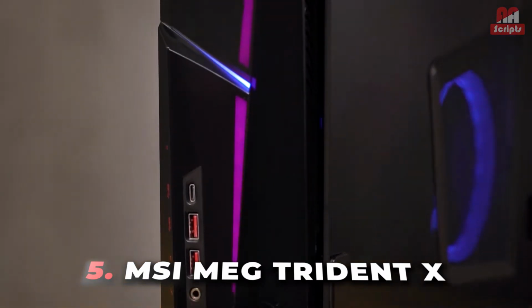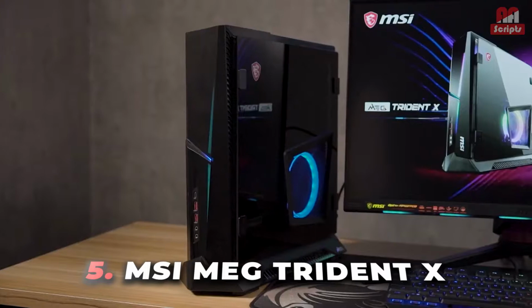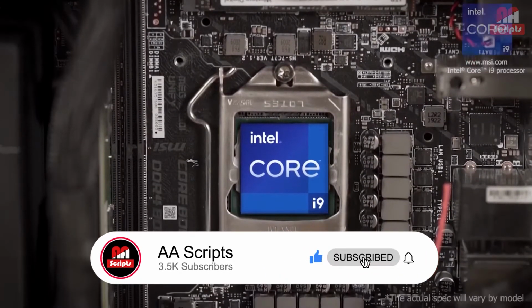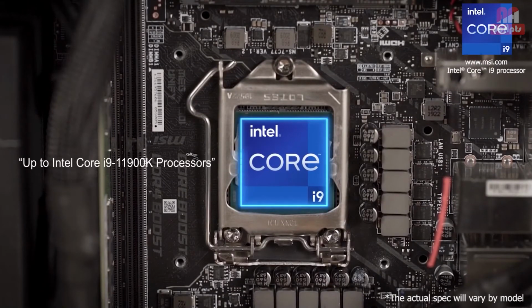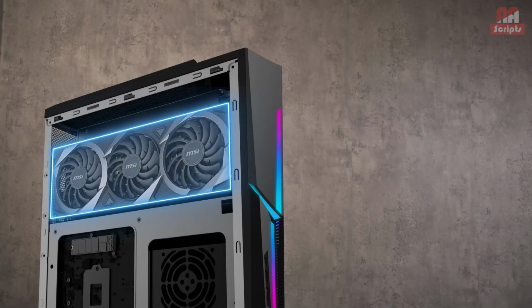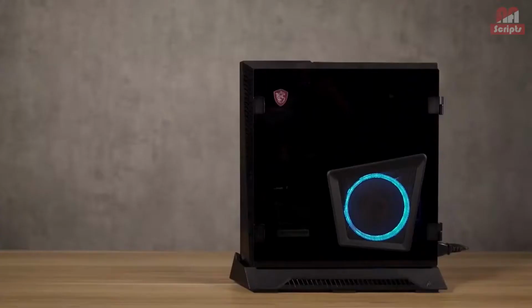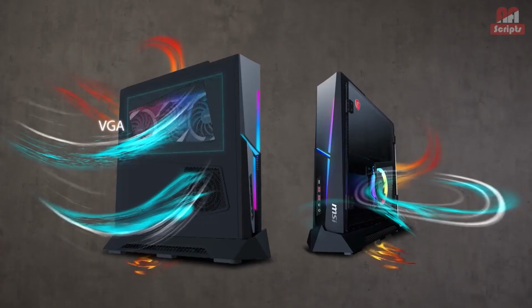Number 5 is MSI Meg Trident X. Best gaming performance in tight spots. The Trident X packs top-flight components into a skinny chassis, only about 5 inches wide, and is surprisingly quiet for all its power. Plus, it looks a little more like a gaming system than the low-key Corsair models. The RTX 20 series models have been discontinued and the RTX 30 series are in pre-order, but prices start at about $2,400 with a 10th Gen Core i7, 32GB RAM, an RTX 3070 and a 1TB SSD.